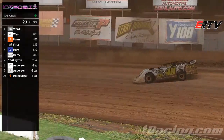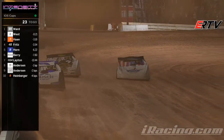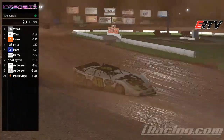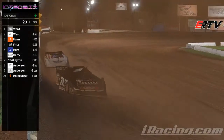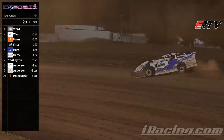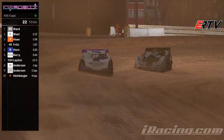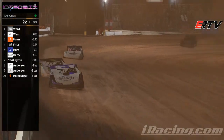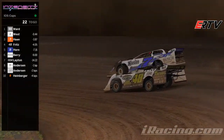A little further back, Scott Fritz has moved himself into the 4th position around Tyler Horn, and he's setting his sights on Austin Hahn as he's really starting to fly through the pack right now. Tyler Berry not so lucky. Tyler sitting back in the 6th position. As now Austin Hahn's got a mirror full of Scott Fritz. And can Scott get around him here and try to take away this 3rd position?